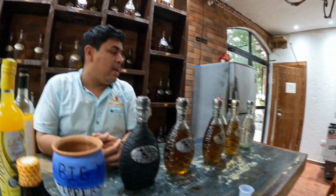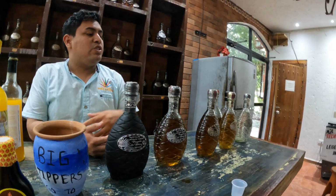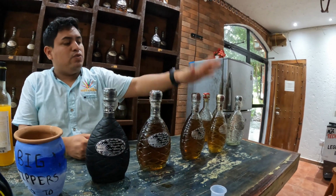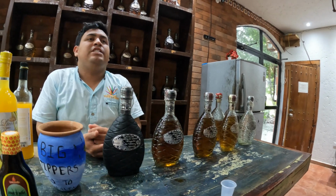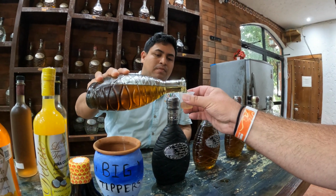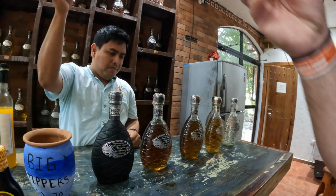Now, the process of aging is something crucial when it comes to tequila. We tend to use whiskey barrels for aging. Barrel 1, 11 months, sorry. Barrel 2, 7 years. Barrel 3, 12 years. And barrel 4 is an 18-year-old tequila. Let me share with you the añejo tequila, 7 years of age. Now we smell, salud.